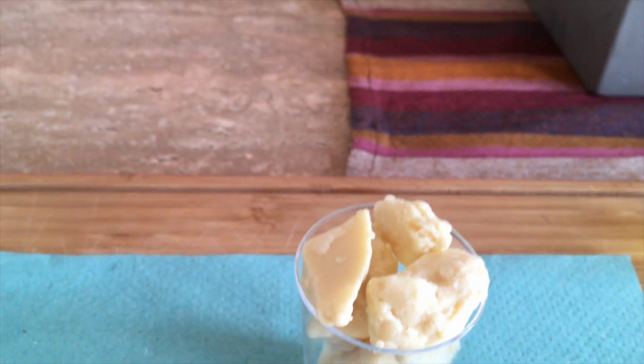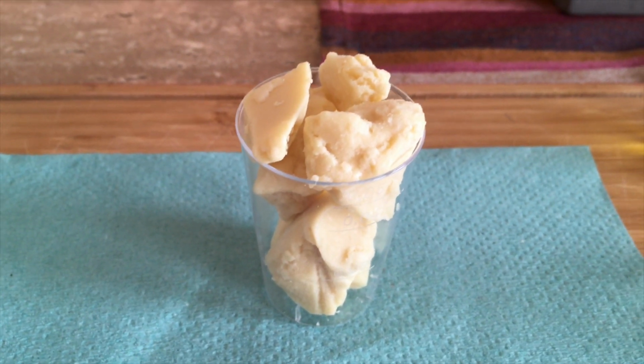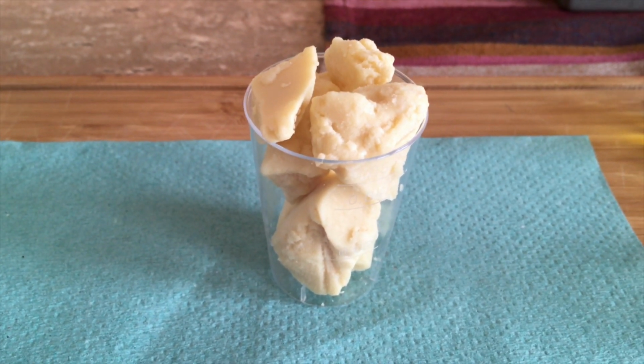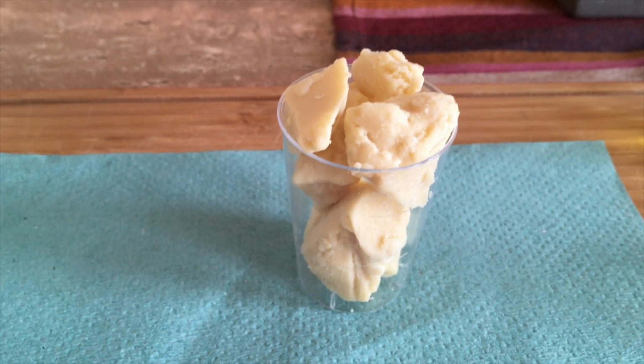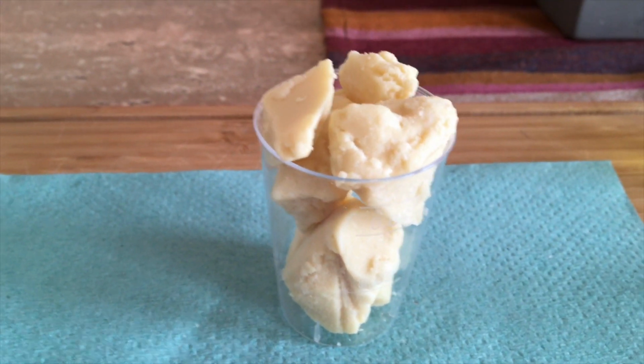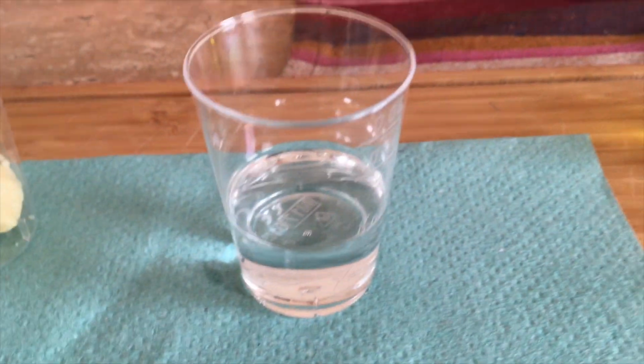Here is our cocoa butter, which fights against signs of aging. It's rich with polyphenol and flavonoid antioxidants, and it's very good for sensitive skin and has an amazing hydrating effect. Here is our fractionated coconut oil.